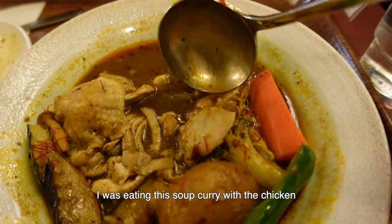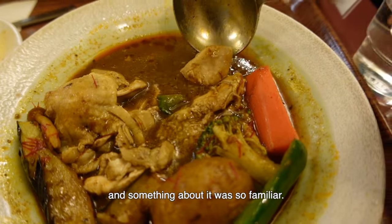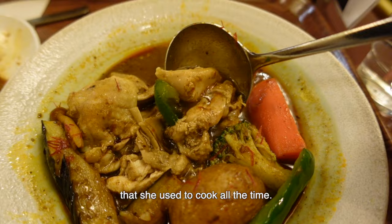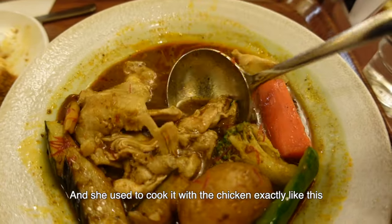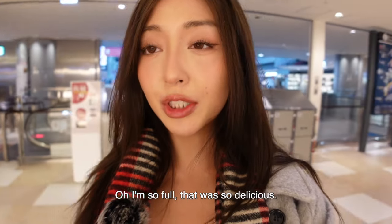I was eating this soup curry with the chicken and something about it was so familiar, and then I remembered it reminds me of my grandma's curry that she used to cook all the time, and she used to cook it with the chicken exactly like this, so this is very nostalgic for me. Oh, I'm so full, that was so delicious.